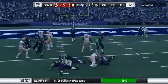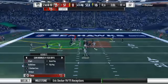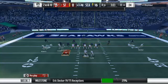1st down, a run with Hyde. And running room scarce here. He's going to be stopped in his tracks at the line of scrimmage. No gain on the play. It'll be 2nd down.